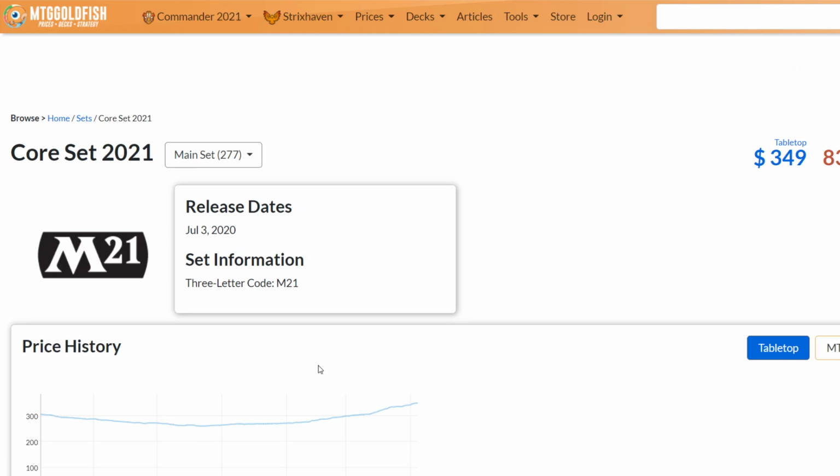Not much to say about this set. I think core sets have some things going for them and other things not going for them. The first thing that they have going for them is they do usually contain some known reprints that age very, very well. They get reprinted, they recover, and so on and so forth. So Ugin from this particular set and a few other reprints like Grim Tutor, I think are not going to be reprinted for a while, and you can safely assume that they're going to continue to go up in value with how much they see play in various formats.